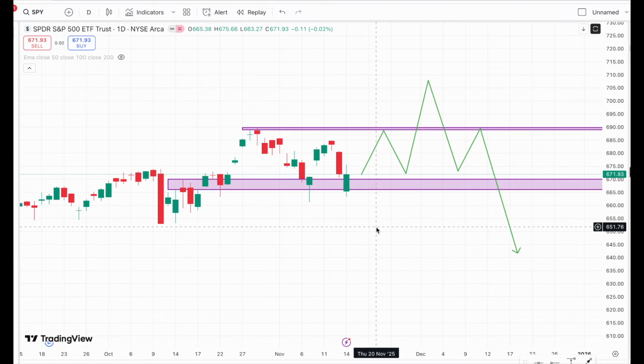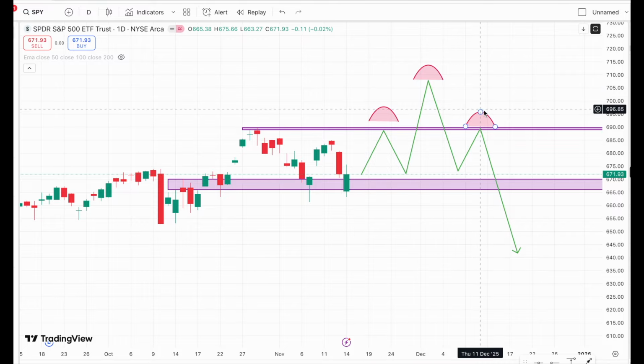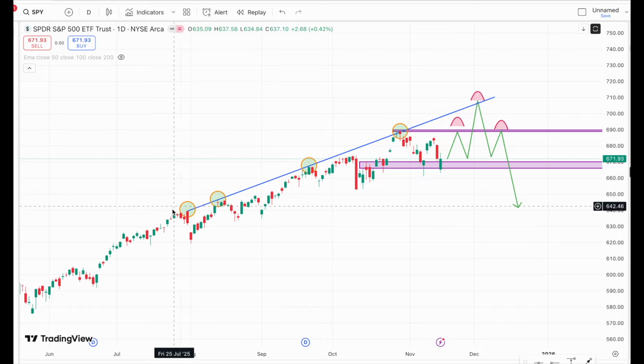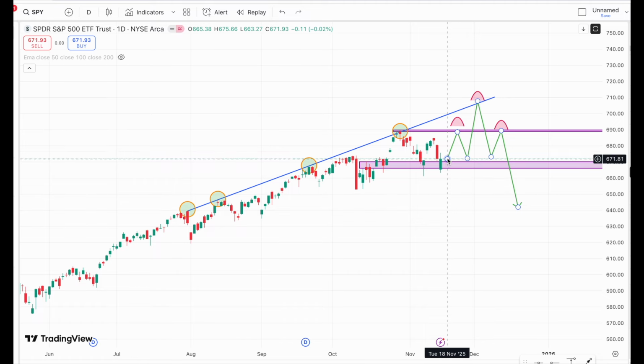And with that being the case, there is a scenario in which the S&P 500 does end up playing out like this, which is a head and shoulders pattern. Now, once I go ahead and draw this trend line, you guys can see that every time we do end up touching this trend line, we do end up getting a pullback. So if we do end up getting this move above 689, we're possibly going to head straight into that trend line, which we're then going to reject once again.